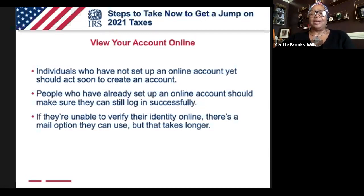So there's a lot of information you can get from your online account. And I know some people, when they receive the letters about the child tax credit and about the economic impact payment, may not have held on to those letters, may not remember how much they received. So the online account is a great way to get that information so that you can accurately file your tax return.